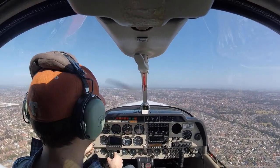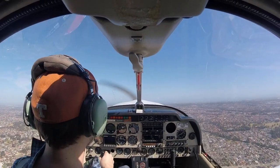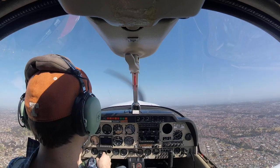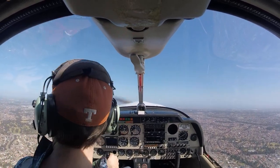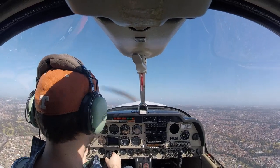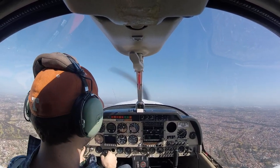Call it there for now. Set up a climb. Traffic on final for the middle runway is at Bristol. Runway right, clear to land. Traffic in sight and runway right, clear to land. Need to follow the other aircraft.